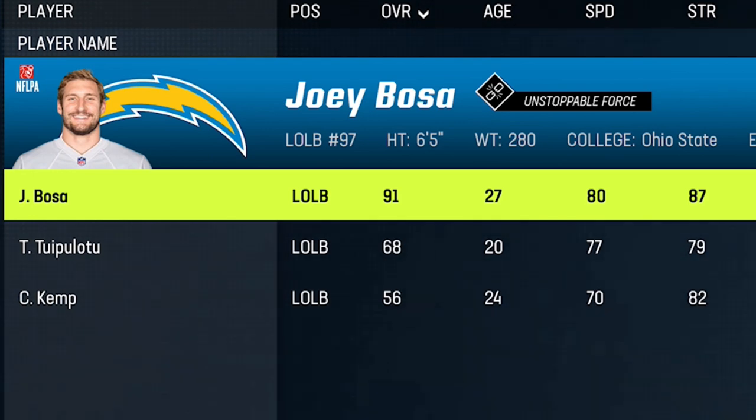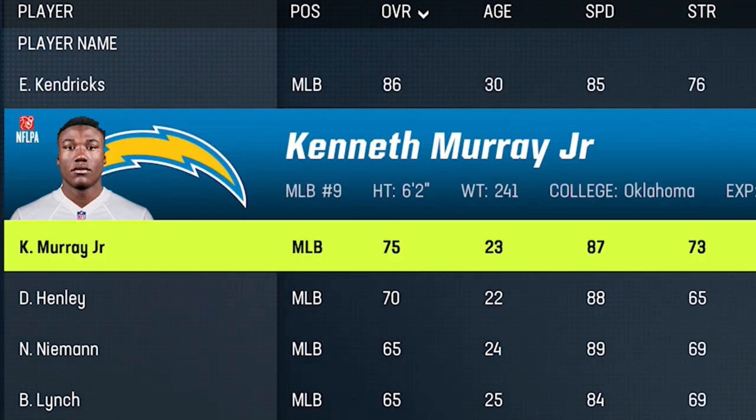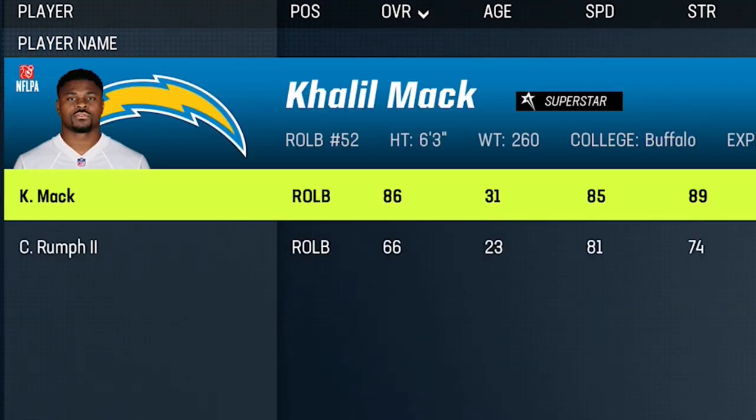best guys on the outside. Joey Bosa, obviously one of the best outside linebackers, highest rated. Eric Kendricks is the new pickup at an 85 speed, is a good addition as well. Khalil Mack still holding it down on the other side.